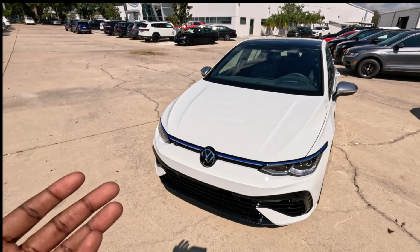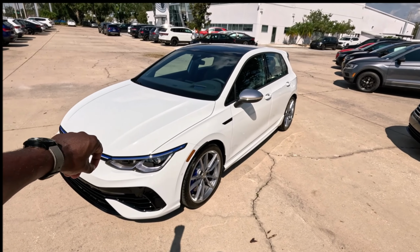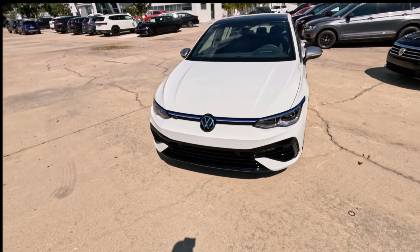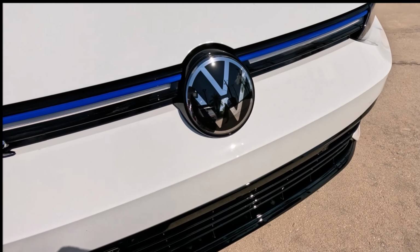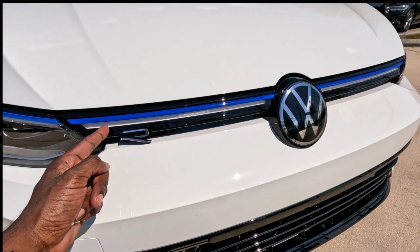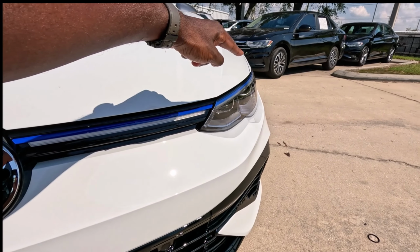I love this car. All right, so bias aside, let's talk about it and give you the highlights. Pure white paint, as you guys will see, giving it that nice glossy feel. But let's talk about the overall look because you will see in the front fascia the VW logo front and center, very on par with the Golf. You're going to have the R badge, but you're also going to have the blue striped moniker strike through all the way to the headlights.